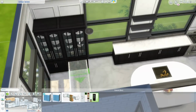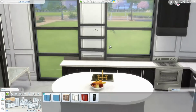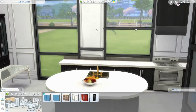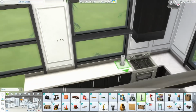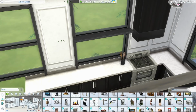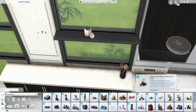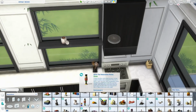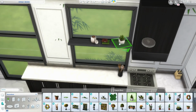But here you can see we're just doing the kitchen, an open concept kitchen. The nice base game countertops with the white marble top and the black cabinet underneath. Those are some of my favorite base game countertops. I just like the black and white. And there weren't very many good options for countertops with the expansion packs, I felt like. Did Seasons or Get Famous even come with countertops?